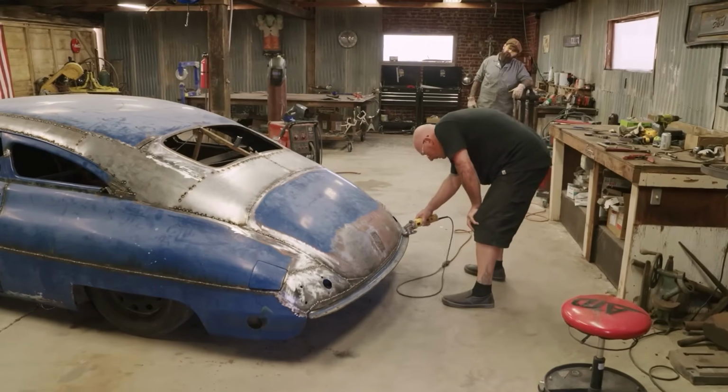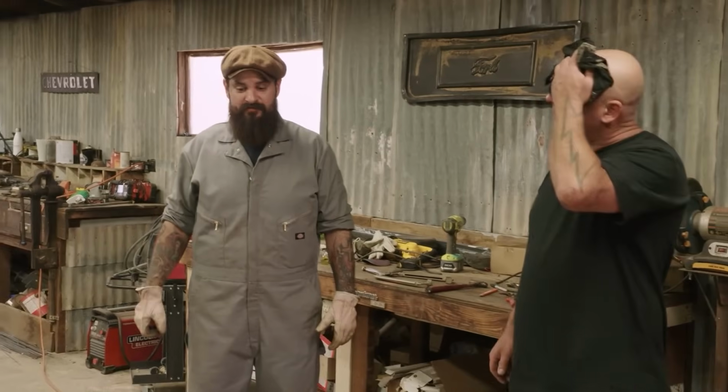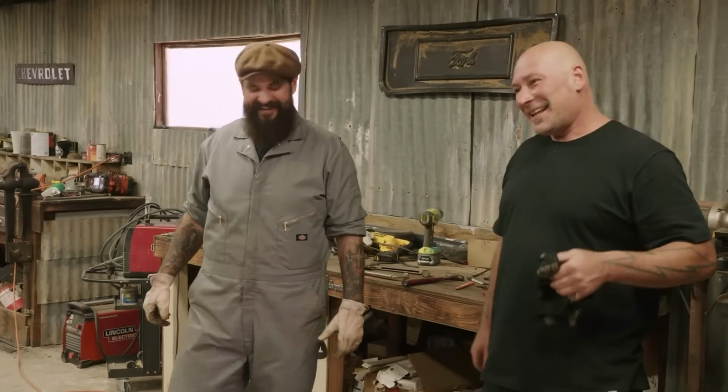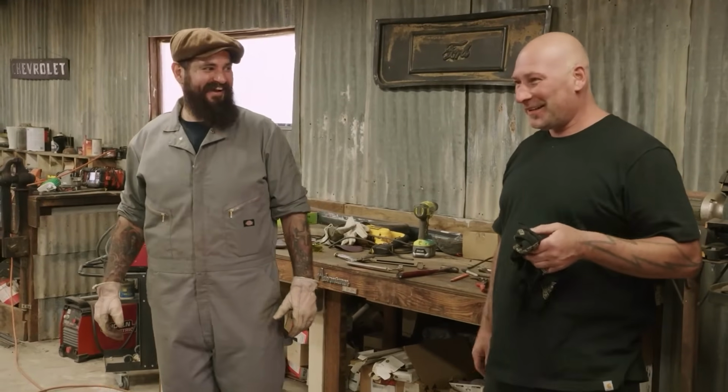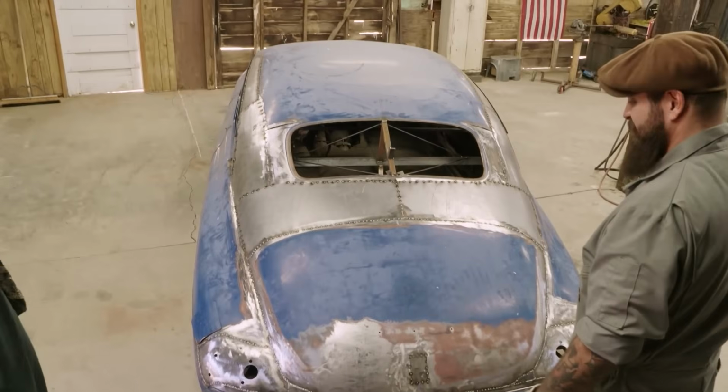Man, I'm really liking the way this thing is turning out. Good answer. Hey, you want to trade for a 47 coupe? I'd have to do the same thing all over again, man. Like I said, this is my vision. Look how freaking slopey and low it is.